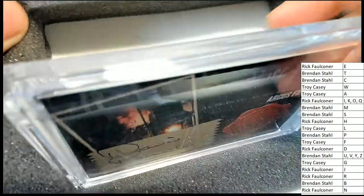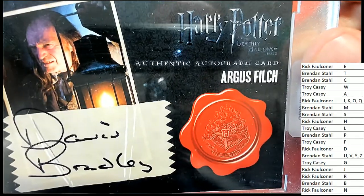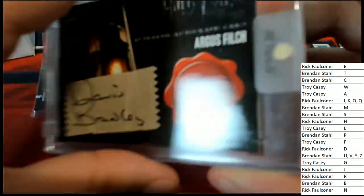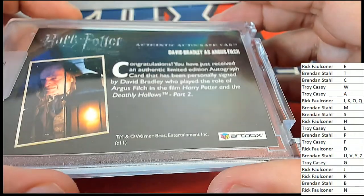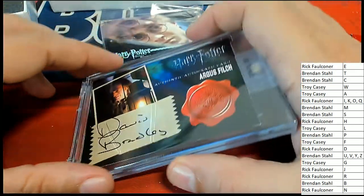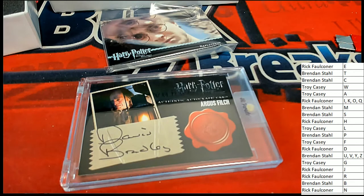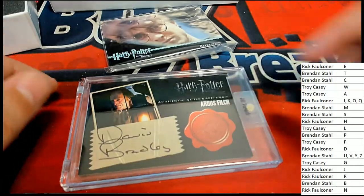Oh. Definitely a very famous character here. David Bradley, letter B. It's a David Bradley auto. Congratulations. Nice one.